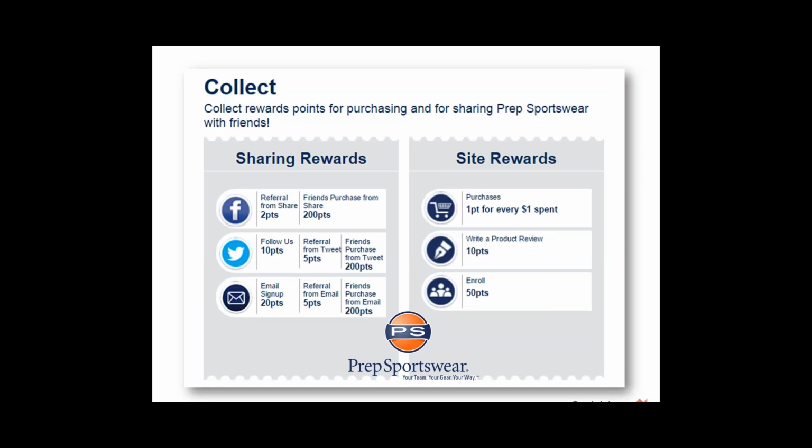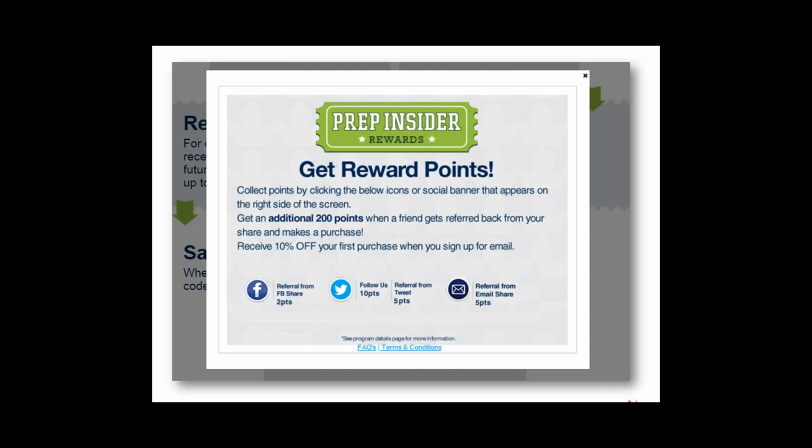Here's another company called Prep Sportswear, an IR Top 500 retailer, that essentially rewards for actions beyond that first purchase. Again, the Twitter actions, the Facebook actions, or the email actions in this case are all part of that rewarding process, and not just for every purchase they've made. And this is an example of how a referral purchase gets rewarded, where people can share on Facebook, Twitter, and via email, and they get an additional 200 points in this case when a friend gets referred back from the share and also makes a purchase.